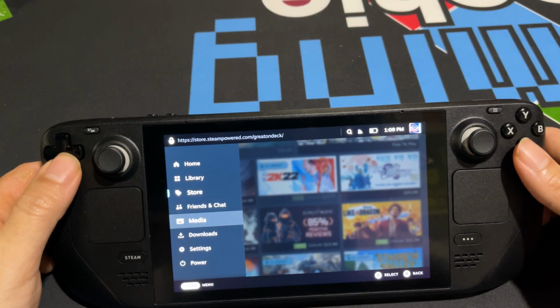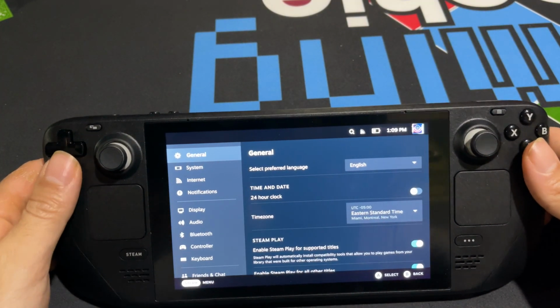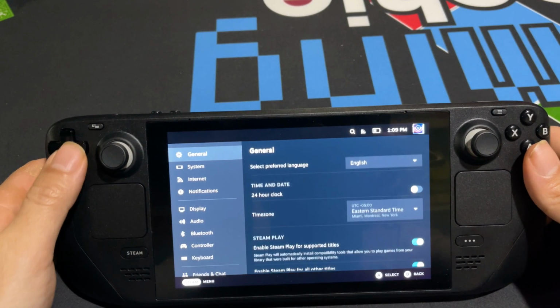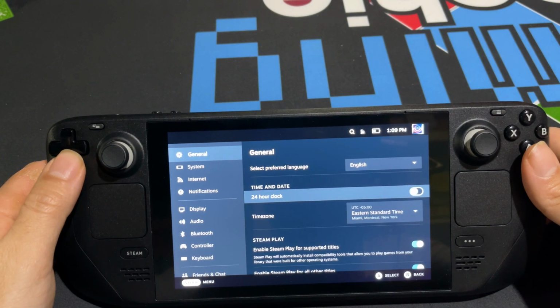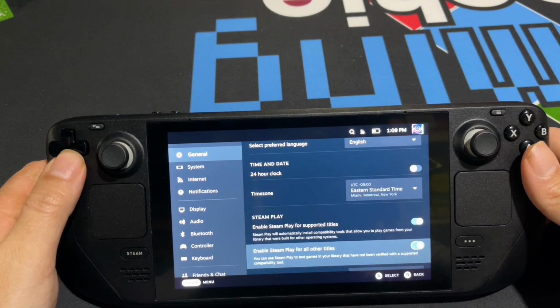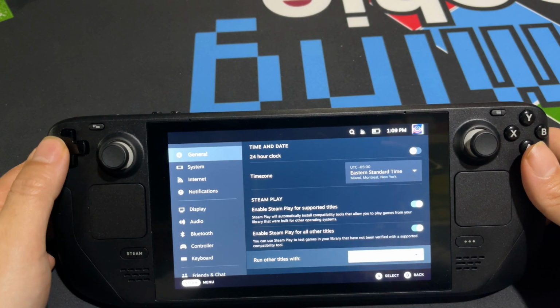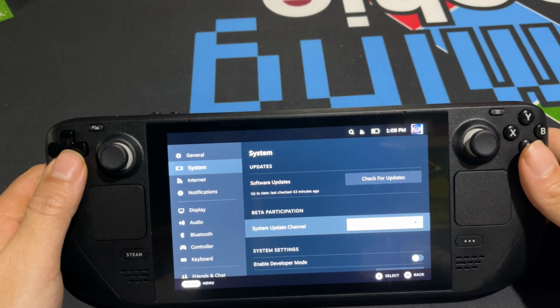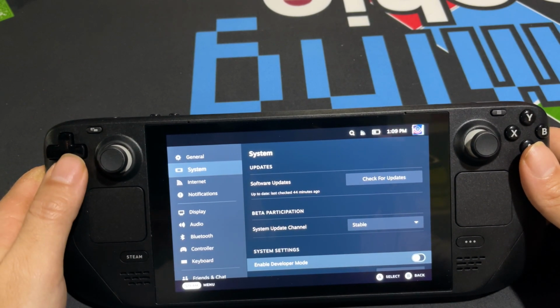Going over here real quick, I just want to show you guys that you can, of course, come into the settings here. You can see here you have general, system, look at all the settings here. You got the clock, you got the Steam Play overlay there for supported titles. You got the system options here, so you can check for software updates. Here you can select if you want to be on the stable or beta release.